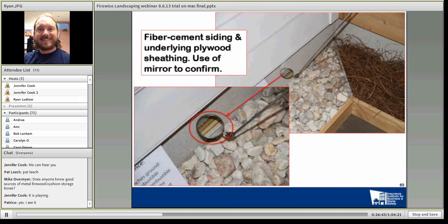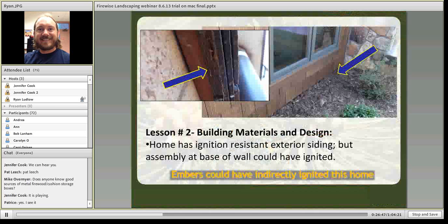Oh, it's too far. Let me click back here. Okay. So this slide here, what the Waldo Canyon fire identified, so this home that we're looking at here actually has what we call cement fiberboard siding, meaning that it has ignition resistant siding on the outside. Now, unfortunately, this landowner has gone in and has installed mulch right underneath this siding.